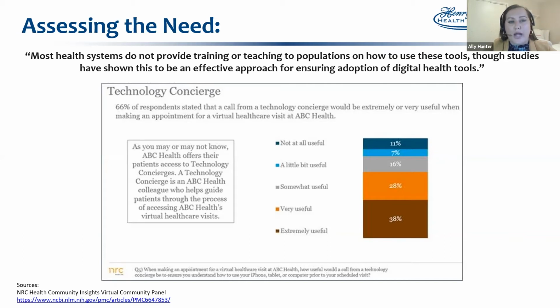The question that patients were asked here was: when making an appointment for a virtual healthcare visit at ABC Health, how useful would a call from a technology concierge be to ensure you understood how to use your iPhone, tablet, or computer prior to your scheduled visit? A resounding 66% of respondents stated that a call from a technology concierge would be either extremely or very useful when making an appointment for a virtual care visit at their specific healthcare provider. So we know that patients want it.